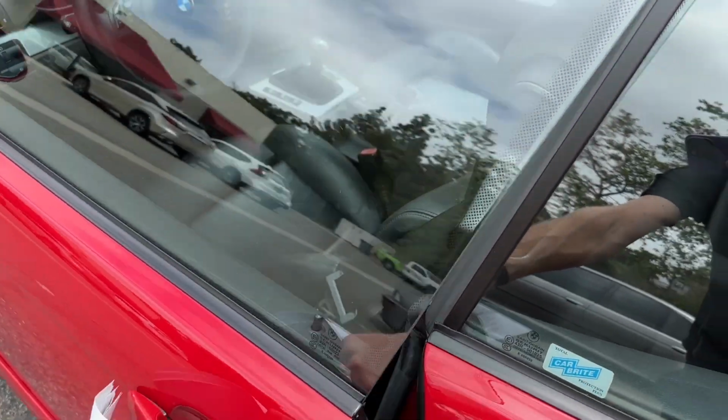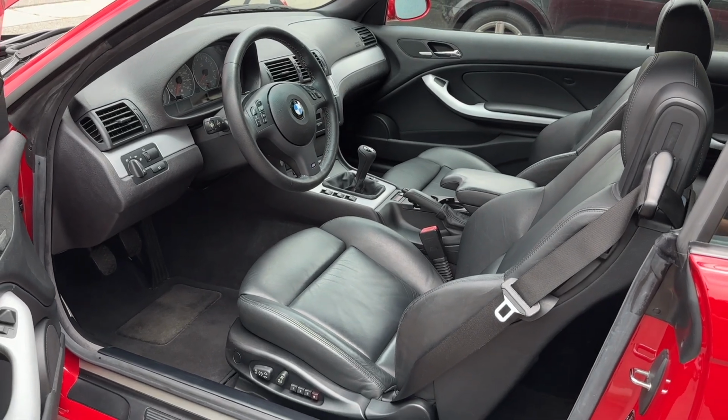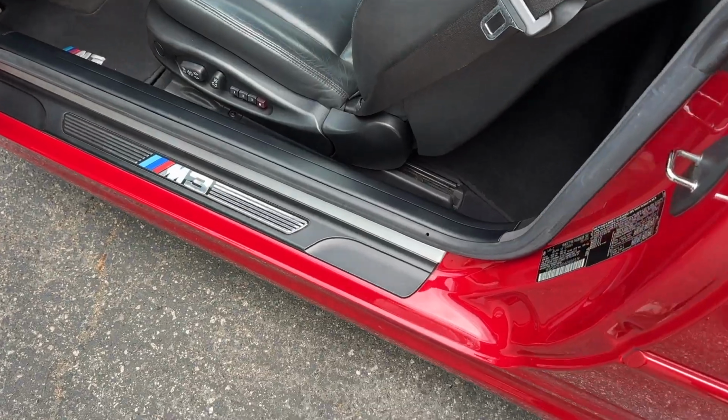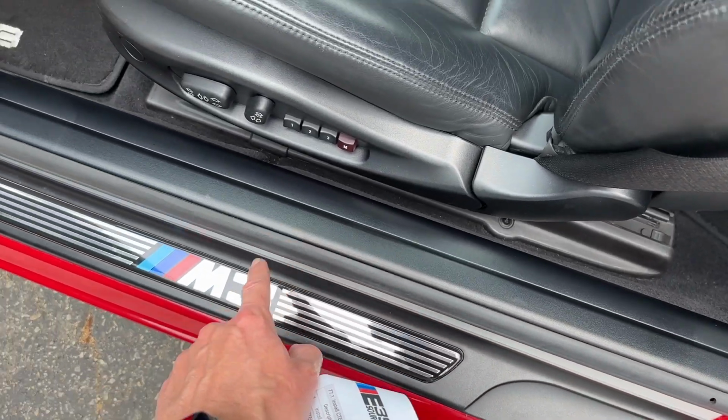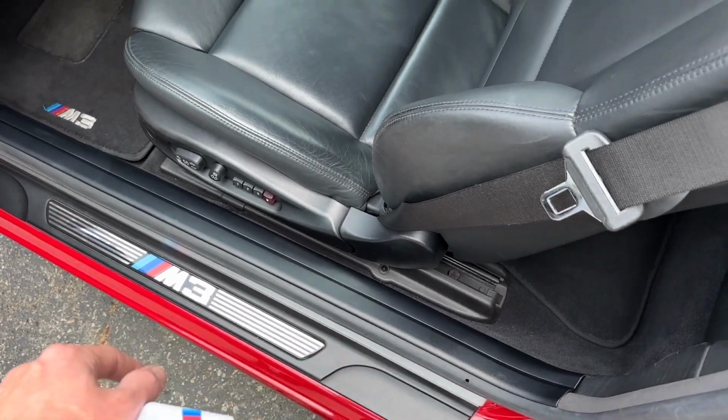Moving inside the M3, we'll get a look at this 19,000 mile interior. Do not see many in this condition. We've got a few new trims, a few new items in here. We'll start at the entryway. This black plastic trim here was all scuffed from people getting in and out of the car in what must have been clown shoes. So we've got a new piece of trim here.